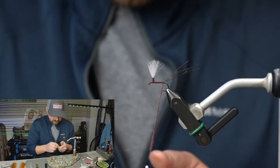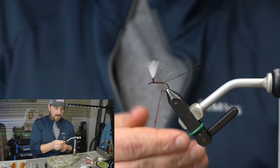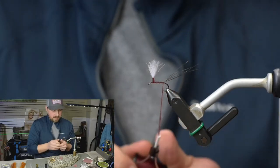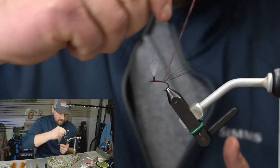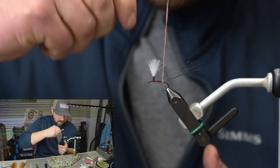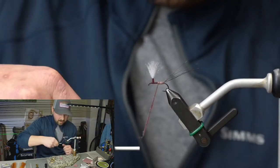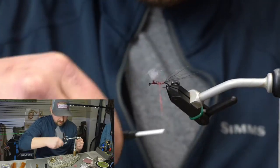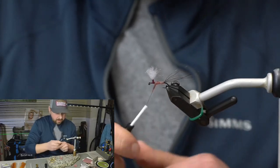Want this to be nice and even, and that's going to allow me to build the taper into the fly how I want to build it in. Instead of trying to add more dubbing at the bottom than on the top, if it's all consistent, you can just take more wraps with your thread. So we'll start right at the base of that tail now and just start coming forward. We'll get about halfway, and then we'll double it over maybe once or twice. Basically, we're trying to make it look just a little bit bigger as it comes forward.